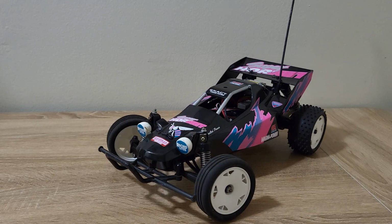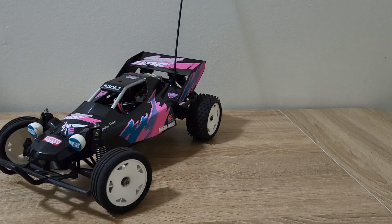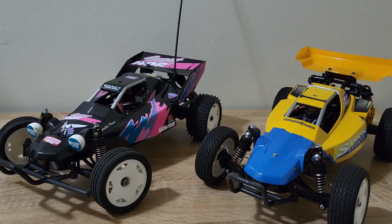And when I went on eBay, either I couldn't find any Super Hornets, or they were absurdly expensive. So I kind of gave up on trying to find a Super Hornet, and I ended up getting this thing instead. This is the Tamiya Rising Fighter. So the Rising Fighter is essentially a Super Hornet, except improved in a number of ways.